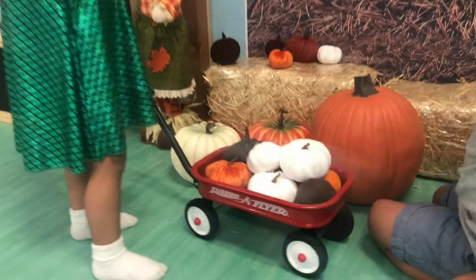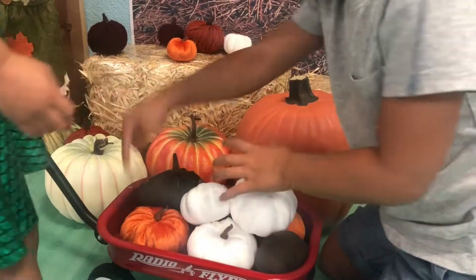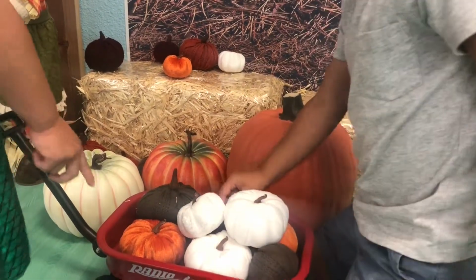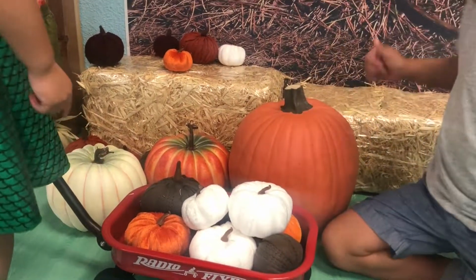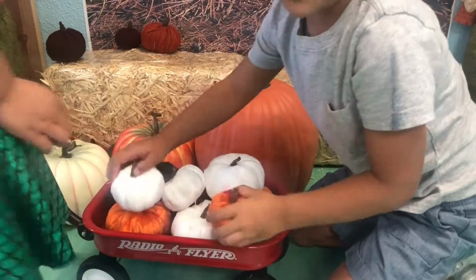Okay, Trent, show me your pumpkins. What kind of pumpkins do we have? Three white ones. Two orange ones, two black ones. Two and orange, okay. And then we're gonna get all the pumpkins.